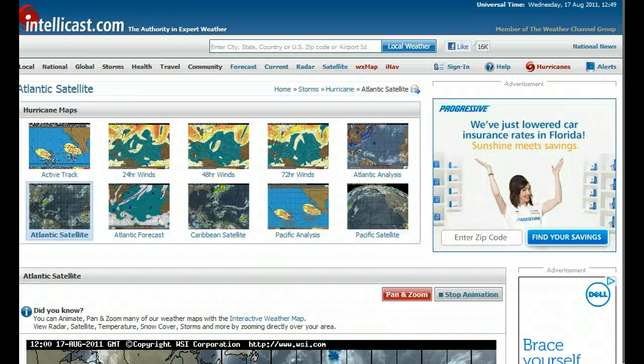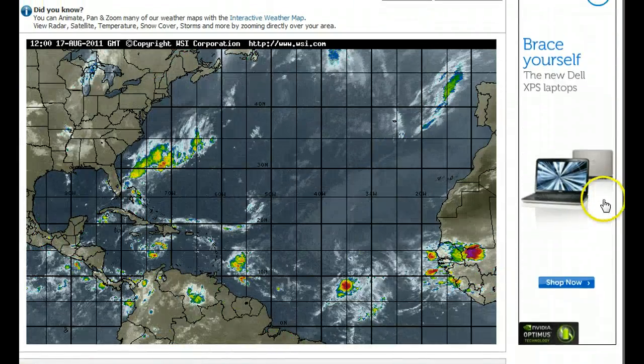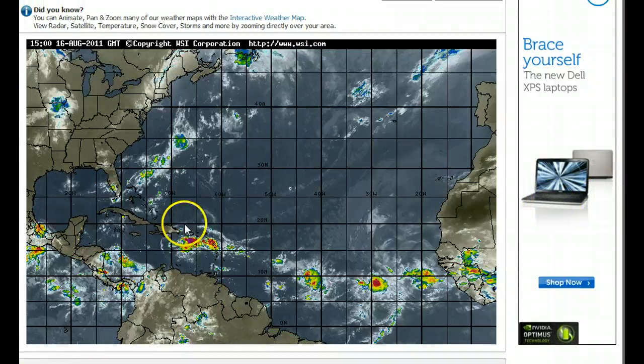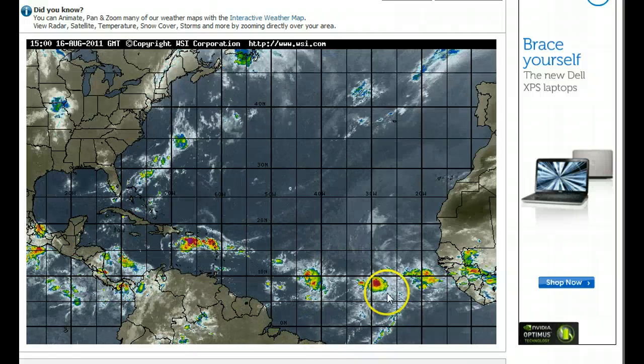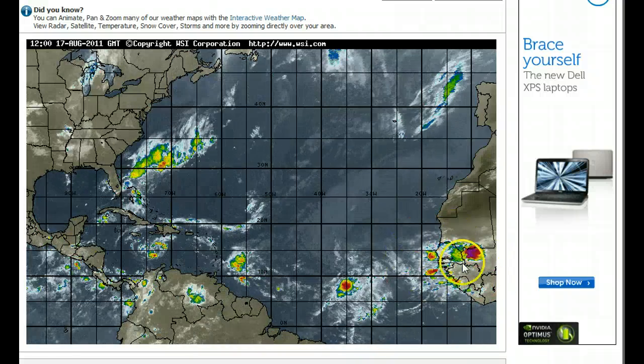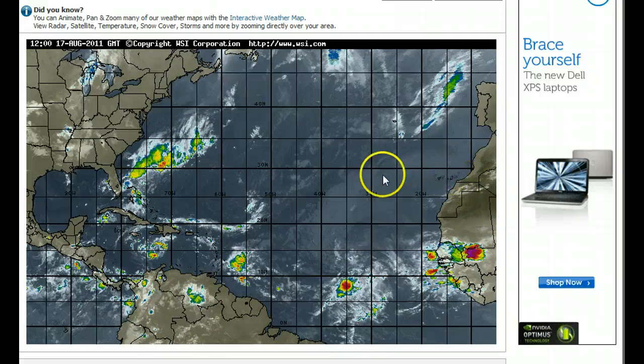Widening the view out here, the WSI satellite view here, you can see everything lining up here. Here's 93. Here could be our next possible invest. And then we also have another one coming off the African coast here. And again, this milky appearance here, this is all that dust and dry air.